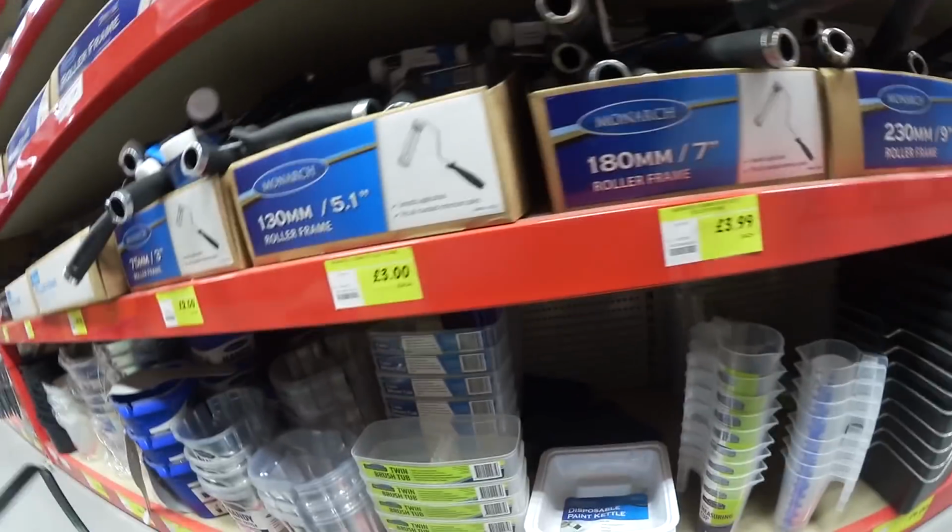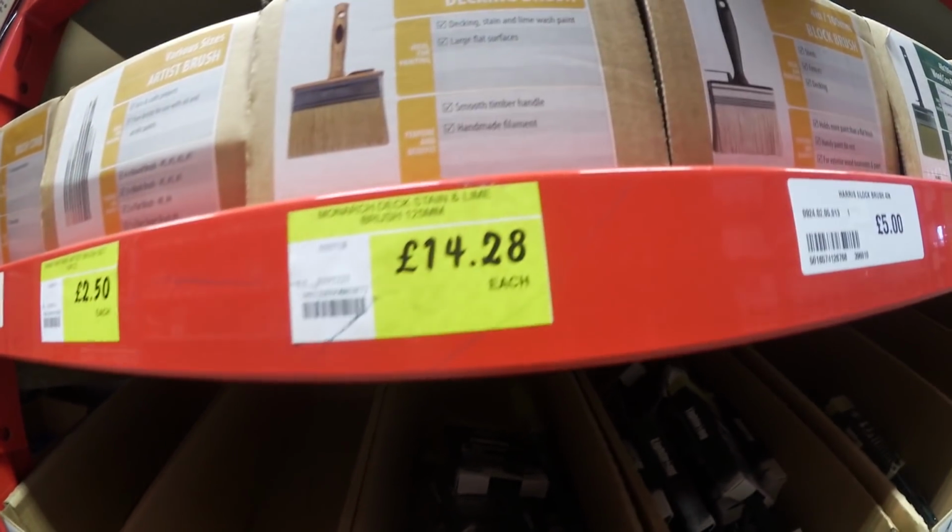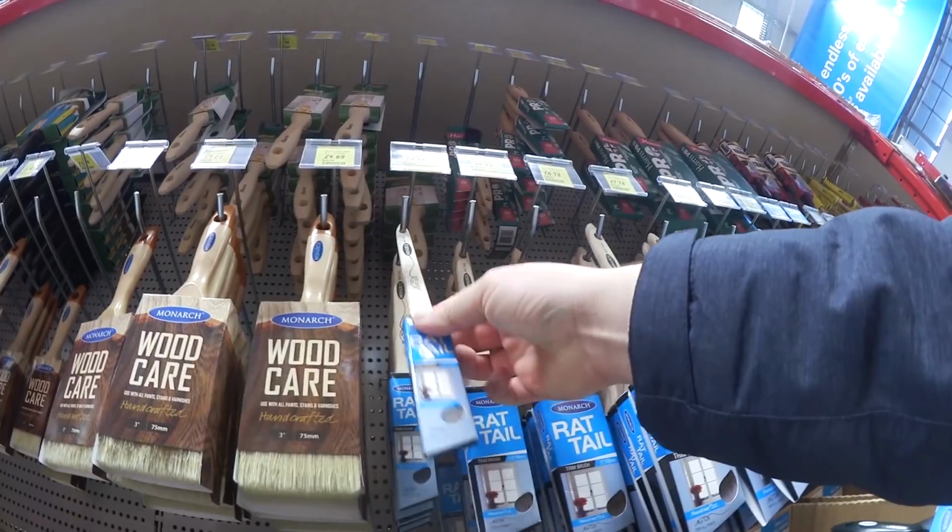Oh yes, these are like what painters use to mix their paint, so I think this is going to be perfect. When did paintbrushes get so expensive? Look at that, £14 for a bit of hair on a stick. I like this one, this is called a rat tail. I'm going to use this one.